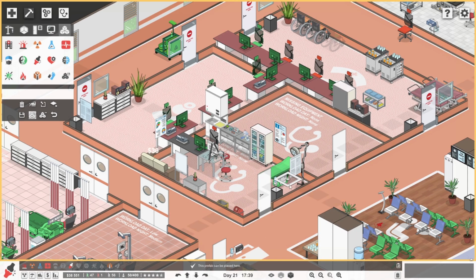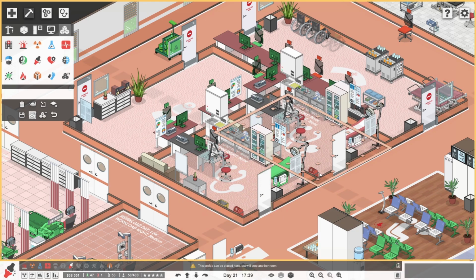Oh, hang on. So grab. I just spent 30 on something. I'm not quite sure what I spent 30 on. Hang on. That went a bit wrong. Okay, that's better. There we go. Fully stocked, equipped office. It can be placed there. We'll crop another room. What does that mean? Why is it saying that? We're just going to press the button and see what happens.